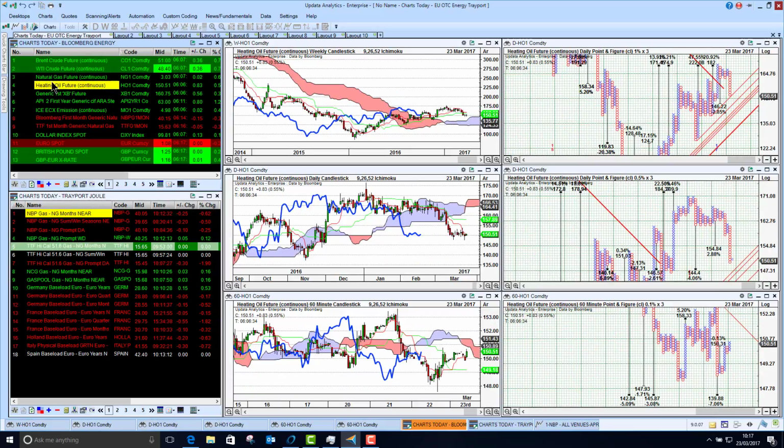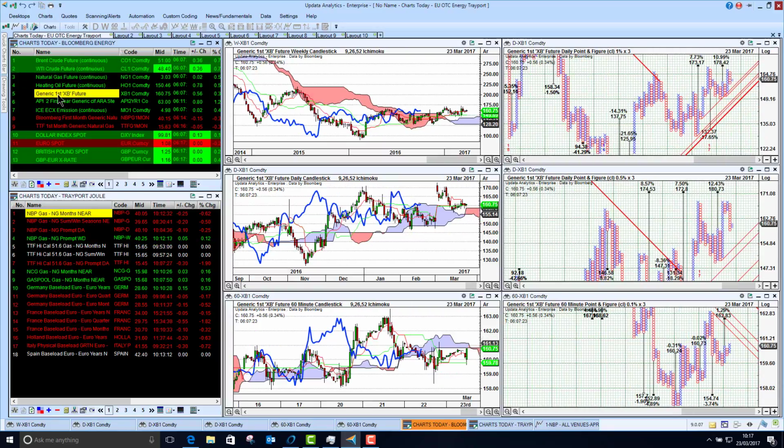Heating oil, very similar to crude on the charts, below the clouds here. Looking bearish as well. New lows would activate this downside target. We've already got these downside targets still hanging over us, 3 and 5% downside, 7% downside if we start making new lows again. So that's quite worrying. RBOB is actually bullish above the cloud on all three charts. It's the one thing in the energy mix that is looking pretty good.